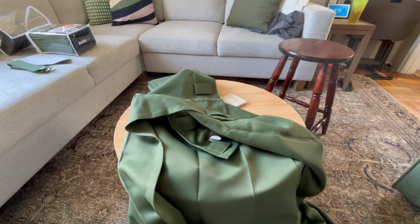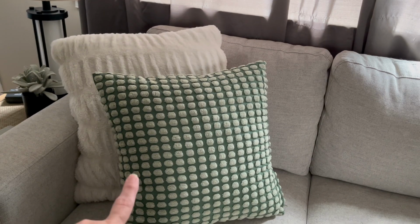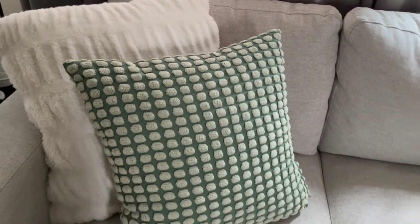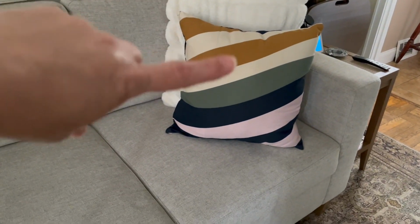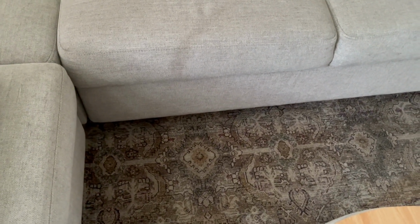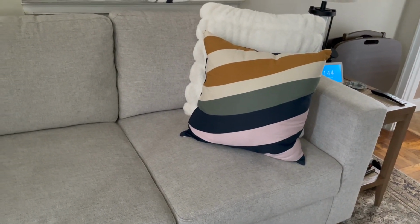All right, let's see. Okay, so I'm going to have you guys decide. This is pillow number 1. This is the little green fuzzy dots. This is a pillow I got from Sam's Club, a 2-pack a while ago. Not sure if I want to do this one. I don't think I'm going to put a pillow in the center. I'm just going to keep blankets there. Or do this one too, the striped one. I like the color that it's bringing in. And here's what my rug looks like. So it has a lot of that color in it.